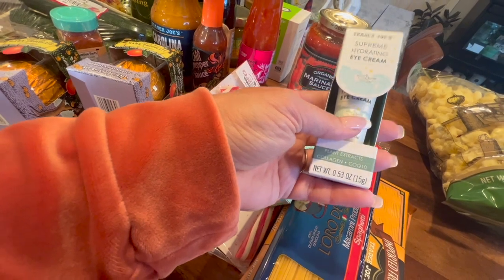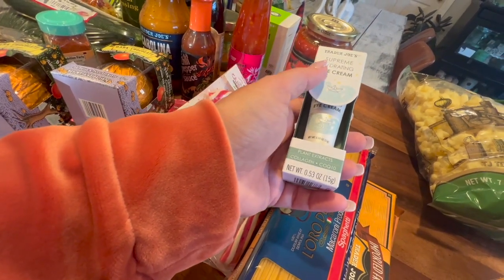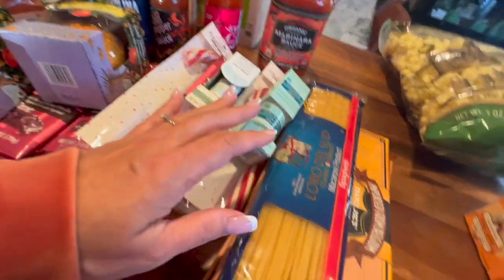I do have this one. I use this for myself. I like it for around the eyes. Supreme hydrating eye cream. So I got her one to take back to college.